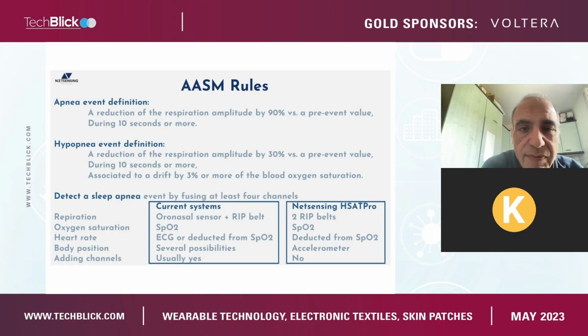Body position, there are several possibilities to detect it, and we can add channels like EEG to detect brain waves or more. But let's say the current systems are based on the oronasal sensor, RIP belt, SpO2, and an accelerometer. In our case, and this is our innovation, and this is where the flexible technology has been a good help, we replace the oronasal sensor and the RIP belt by two RIP belts. It's allowed by the AASM rules. And we added to those two RIP belts SpO2, and we detect heart rate from the SpO2, and we use an accelerometer for body position.